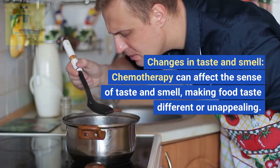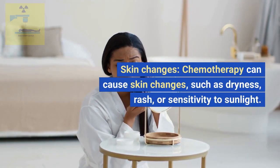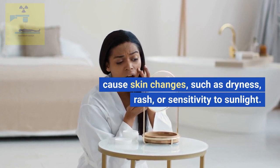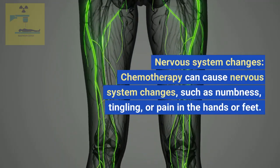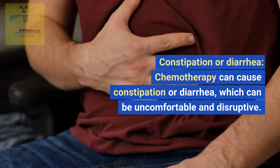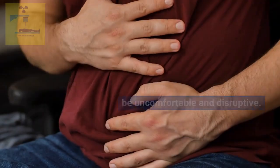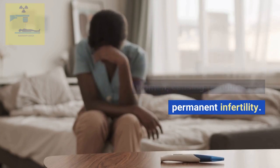Changes in taste and smell. Chemotherapy can affect the sense of taste and smell, making food taste different or unappealing. Skin changes. Chemotherapy can cause skin changes, such as dryness, rash, or sensitivity to sunlight. Nervous system changes. Chemotherapy can cause nervous system changes, such as numbness, tingling, or pain in the hands or feet. Constipation or diarrhea. Chemotherapy can cause constipation or diarrhea, which can be uncomfortable and disruptive. Fertility problems. Chemotherapy can affect fertility in both men and women, causing temporary or permanent infertility.